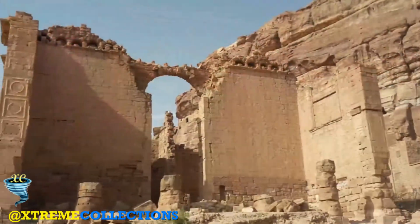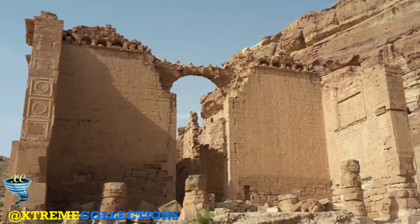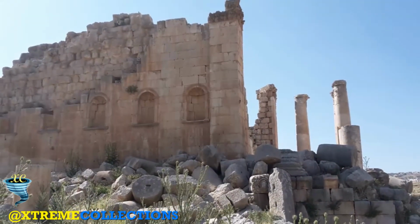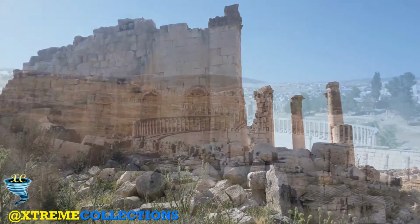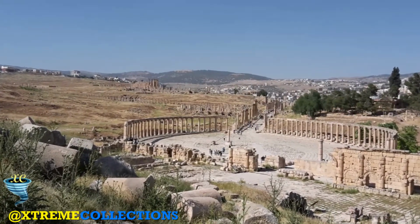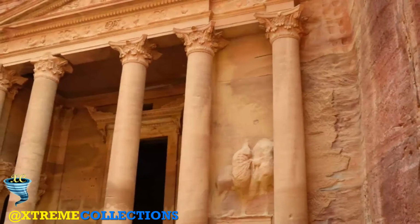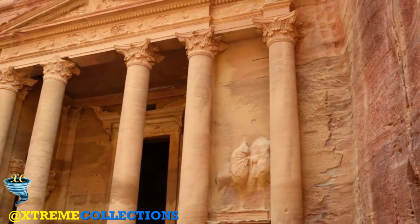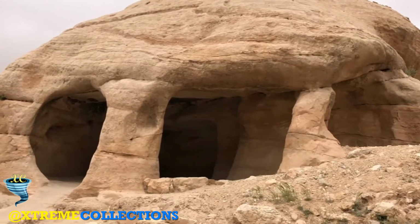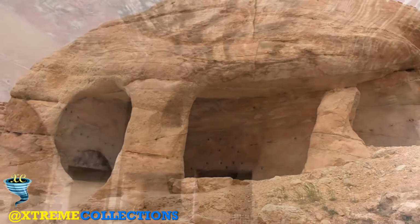6. The High Place of Sacrifice. Located at the very top of a trail, the High Place of Sacrifice is the most accessible of the dozens of Petra's high places. It is thought the altar was used for animal sacrifices, and this is supported by the drains which would have carried blood down the valley. It's an 800-step climb and the views are incredible over Petra below.